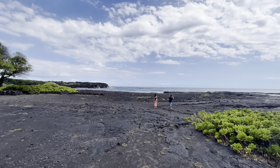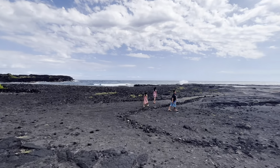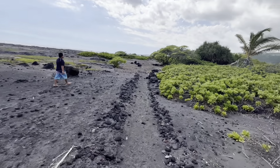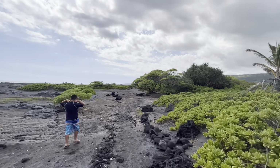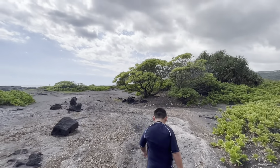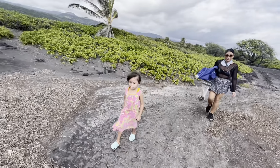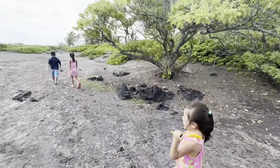Can't even drive down here. We drive right down this path too. Looks like they kind of curated this place for more foot traffic. Oh yeah. And what else? Somebody left their underwear over here too?